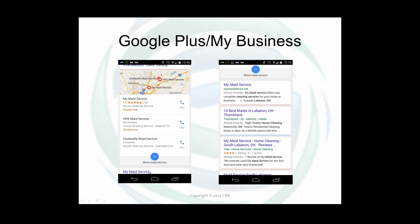Beneath that, and you can see the more maid service and the My Maid service, I've got the second page over here, is the Google natural search results. So when we talk about search engine optimization and how to end up higher in search engine optimization, what we're normally talking about is either, sometimes they call it native search, sometimes they call it natural search, but it's this stuff over here on the right, which I want to point out to you, when I'm using a mobile device, is on the second page. So the Google Plus listing pops up first.